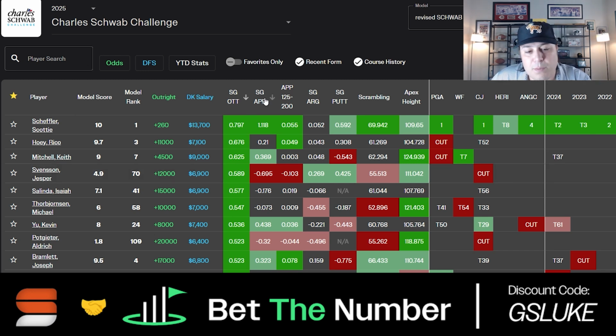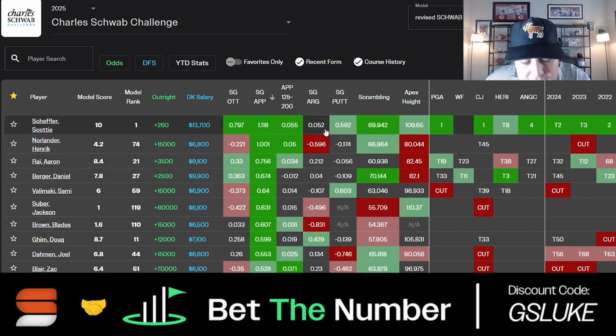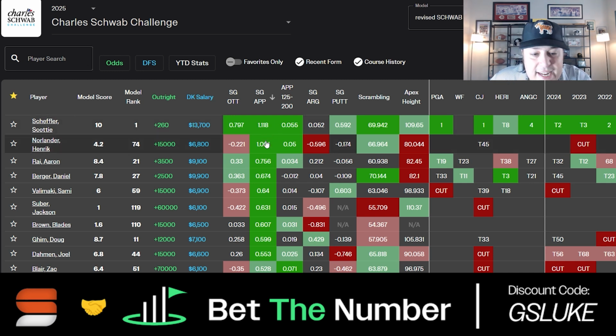Your approach play is probably the most important recent form thing to look at. If you're looking at any one of these key stat categories the most, approach play is usually the go-to. You can look at Scottie Scheffler's iron play as the best in the field, Norlander gaining over a stroke per round, but your Aaron Rai, your Bergers, your Valimaki, even the whole way down here to your Damons, your Blairs that are gaining over half a stroke per round are all going to get a significant bump in my modeling, and that's going to be the case for every single golf tournament that we play.